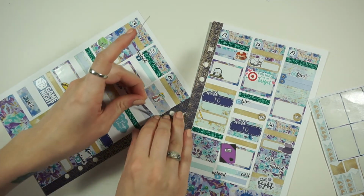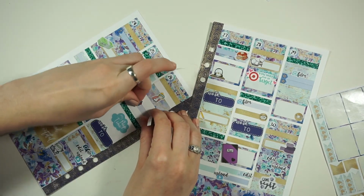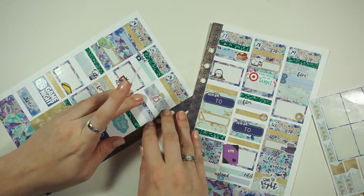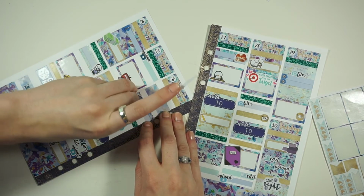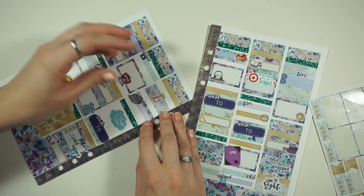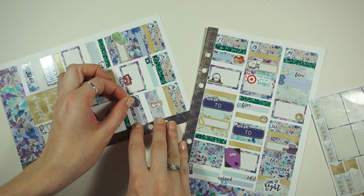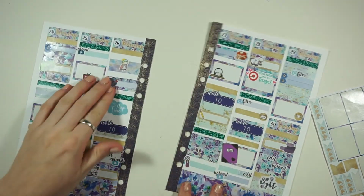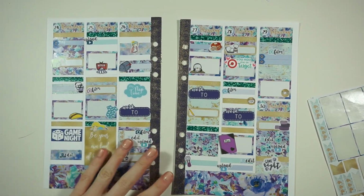Oh, this would look nice. Okay. Peel this up. This goes here. Peel this side up. Hello. There we go. And then we'll stick this underneath. Oh, it looks so nice. Yes. Okay. Yay. I know that like did nothing, but I'm excited about it.